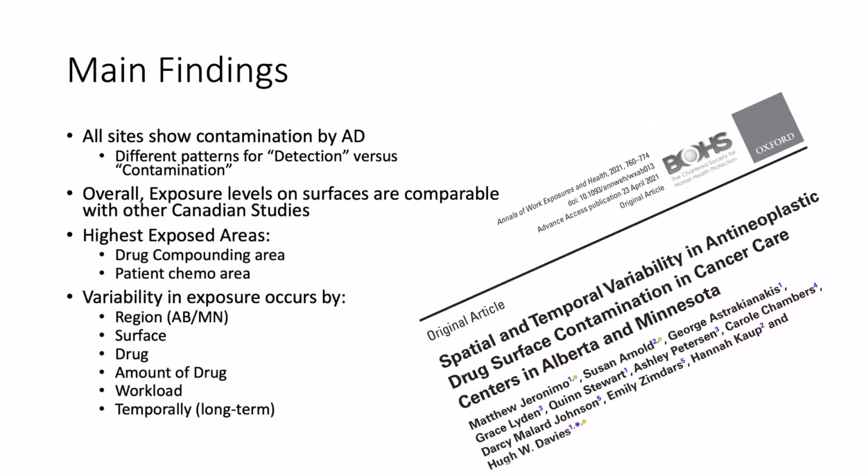Okay, so the main findings of this exposure study were that we did find contamination pretty much everywhere we looked. Now, we looked for two different things: detection, which was that idea of any measurable amount. We called that detection. Contamination was where we were looking for higher exposure levels. So what we did there is we measured those that were in the highest 10 percentile, the very largest exposures. And what we found was a different pattern.